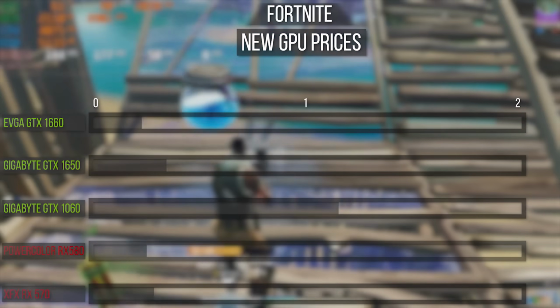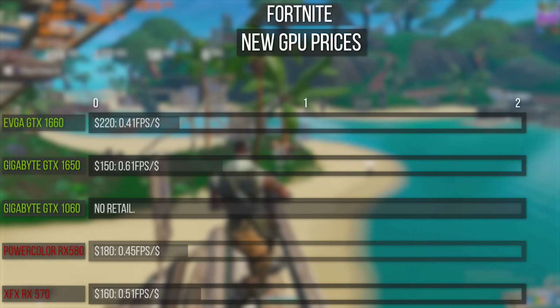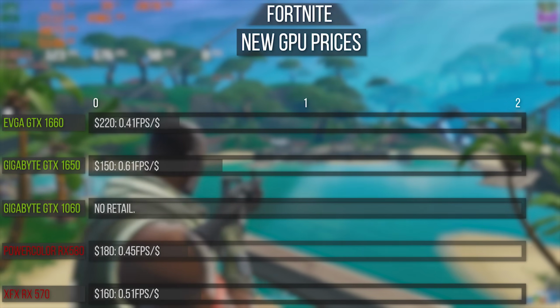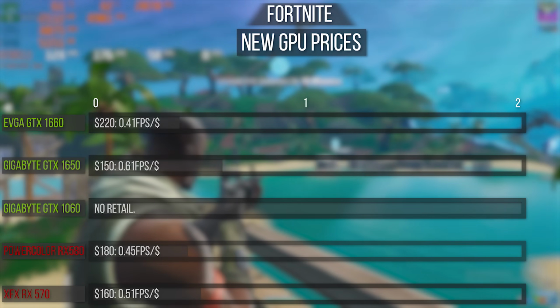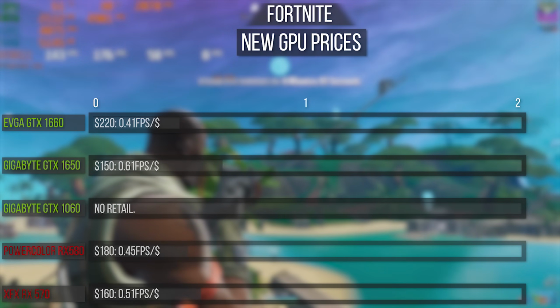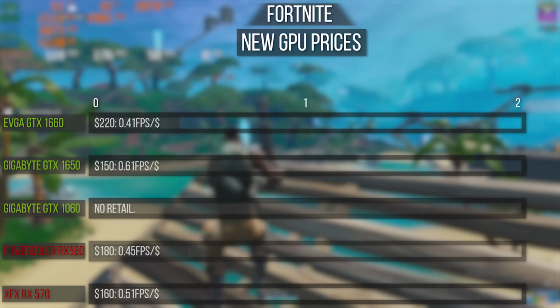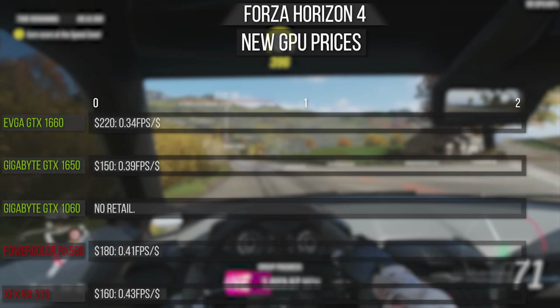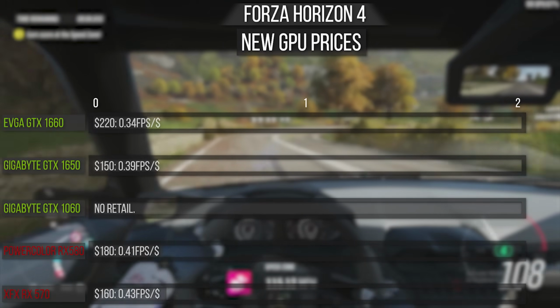Now on Fortnite, again, the 1650 shines at 0.61 frames per dollar. But again, that benchmarking tool, I guess it didn't really produce the best results, so I wouldn't totally take this metric for this game into account. But again, you can see the value difference between AMD and NVIDIA in this case. But now onto the more stable result, Forza, we can see that the GTX 1660 has the worst at 0.3 frames per dollar, and the RX 570 has the best at 0.43 frames per dollar.